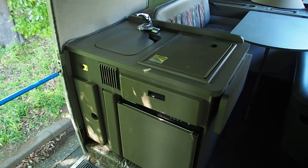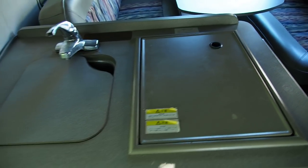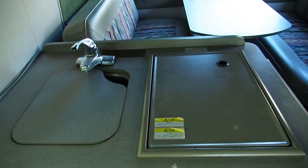So this island section here is kind of nice. It goes down there, you step down into it. And so you can stand at the kitchen area here. Even taller people than me, I think you get about 180 centimeters when you're standing here. It's still wrapped in plastic, that's kind of cool.